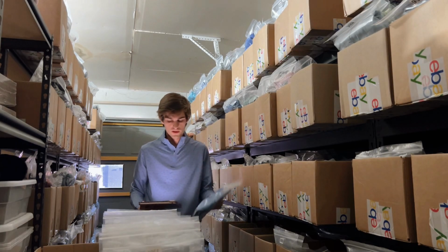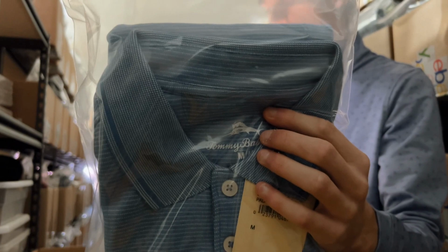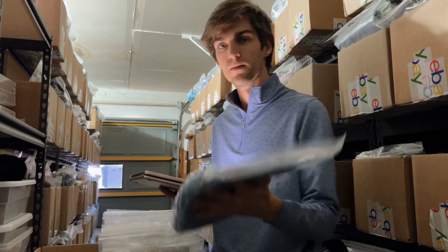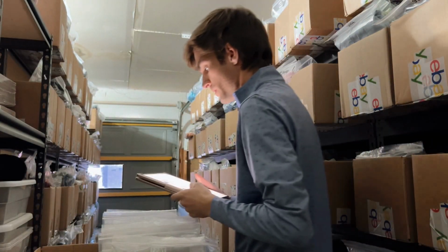Tommy Bahama is a great brand for us. We sell through it 100%. This is just a simple polo, nothing special about it besides it being new with tags. It's got a $110 MSRP on it. It's sold for $45.33 plus shipping. So super good find.